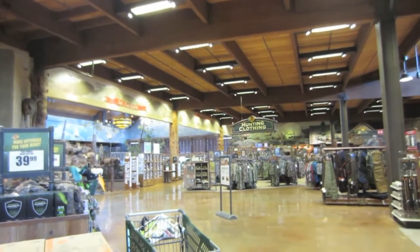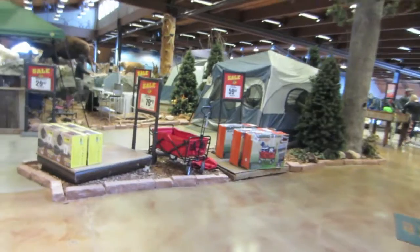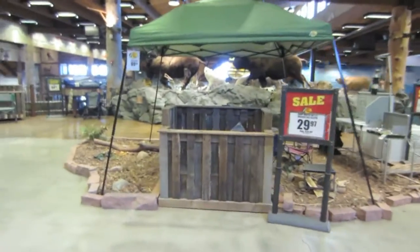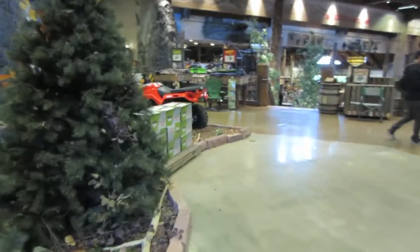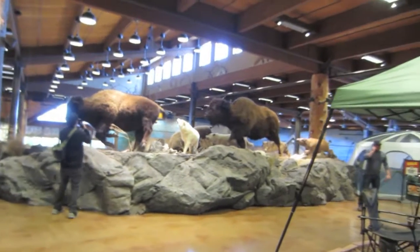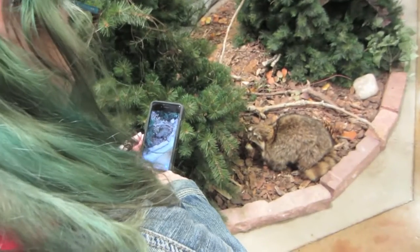Yeah, this is crazy. Up here we got hunting clothing we're about to go check out. Maybe go check out some camping gear. Lots of tent sales going on. Great deals. These tents are huge too. There's a ton of taxidermy here though. Things are huge. Pretty crazy. We're in a tent. This one's only 160. It was 229. You're welcome, Bass Pro. And there's random raccoons.